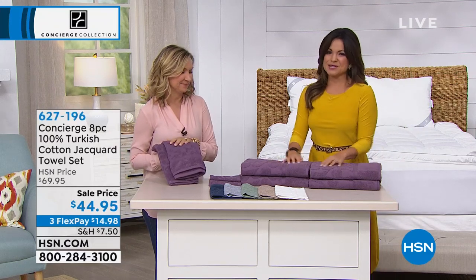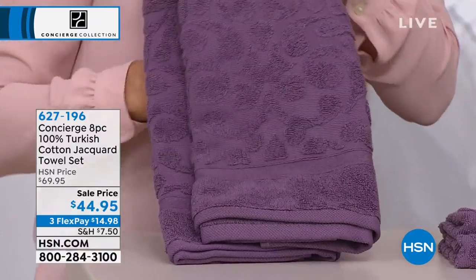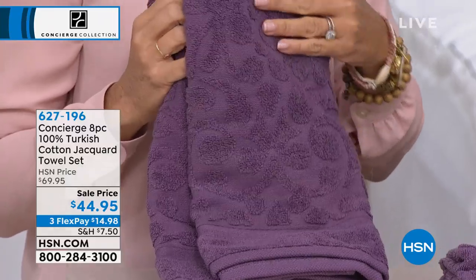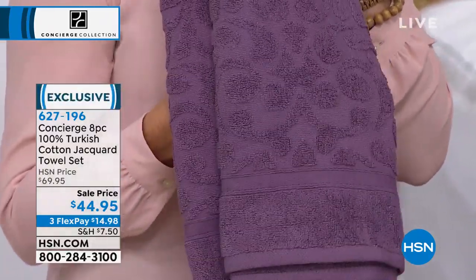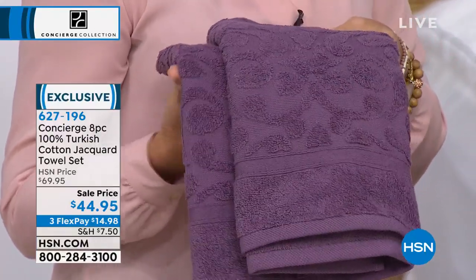All right, here's the towels I was talking about. Another way to treat yourself. Not just any towels, Turkish cotton towels. We know that is the premium, highest end, looks beautiful, but the most practical too, because these are so thirsty and they dry so quickly that they will last longer. It's everything you could want. And this is an 8-piece set.